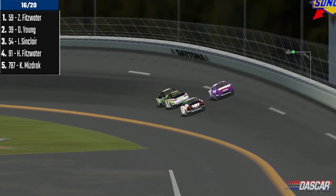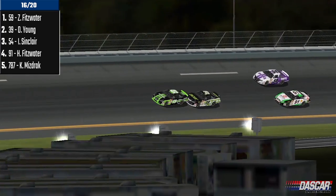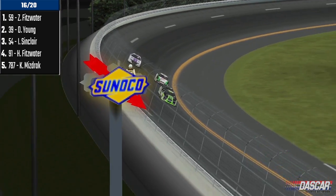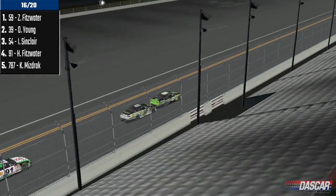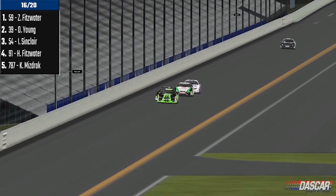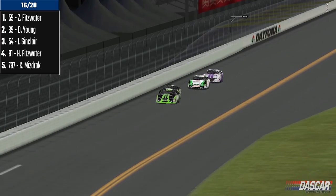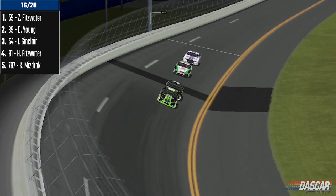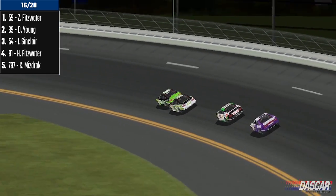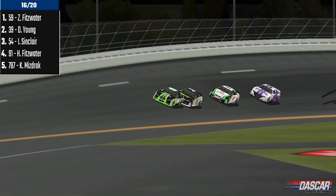Fitzwater is your race leader, with Dillon Young following close behind. He's going for it, but he just doesn't have the room. Fitzwater is sliding up into that middle line, not giving a lot of space for Young to work with. And there is Henrietta Fitzwater. This is a good advantage for the Fitzwater team because they've got 2 drivers up there that are working together. Young and Sinclair don't have that teamwork or camaraderie. So it's just the Fitzwater team versus the world up there, it would seem.